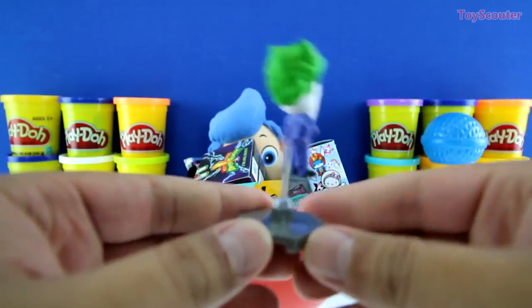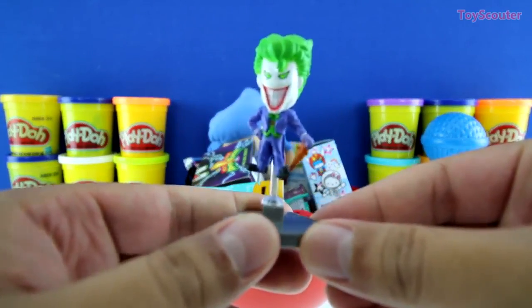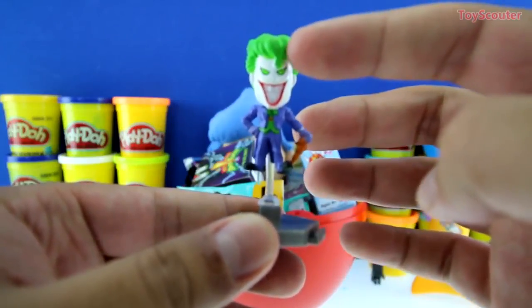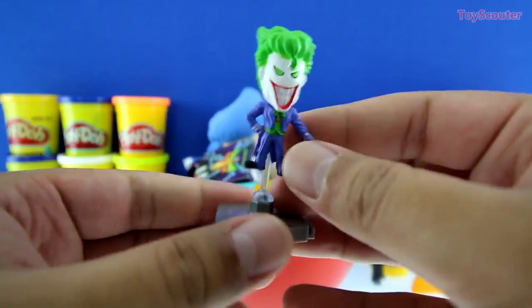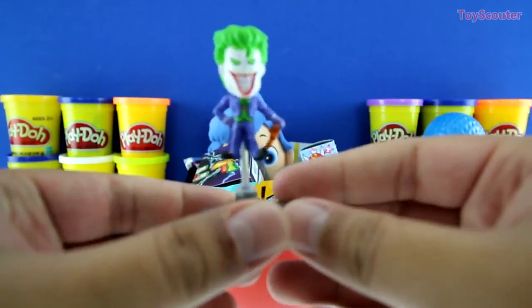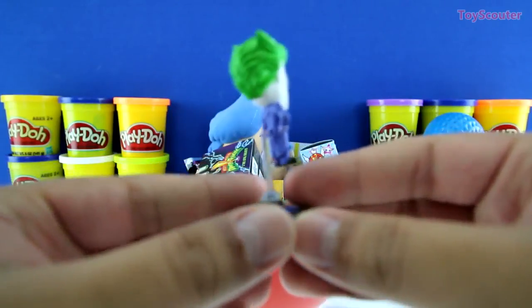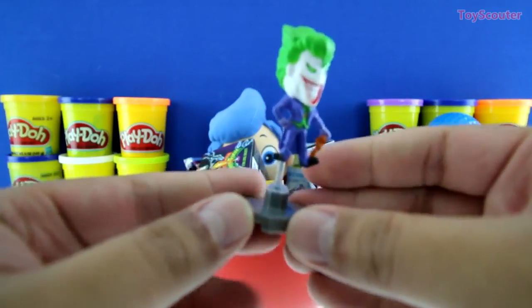So here we have Joker, and he has his face paint on. He's all white with green hair, green eyes, and he has a purple suit on. Pretty legit. And right here, he's holding a cane, but knowing the Joker, it's probably a weapon. Maybe we should put him down. He's kind of dangerous.